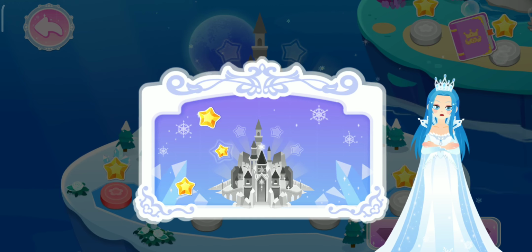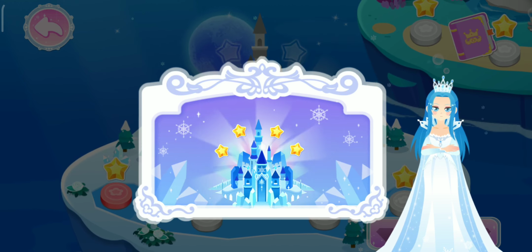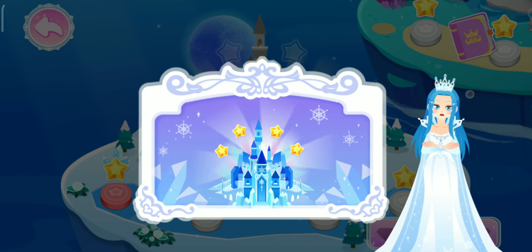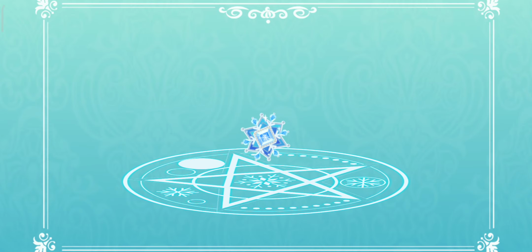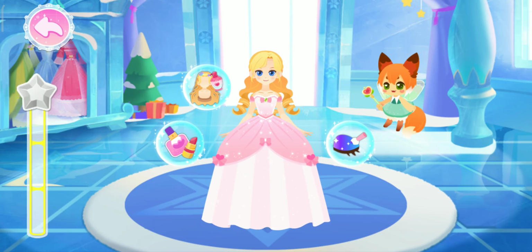You need to enter the castle for taking on the challenge. Please gather the energy to unlock the castle. Only by winning the challenge can you get the gorgeous gem. You can collect the stars by dressing up.